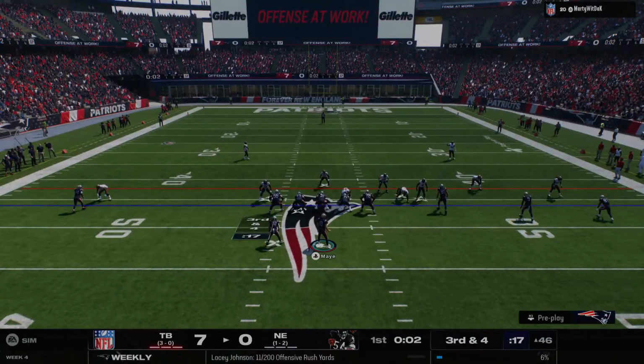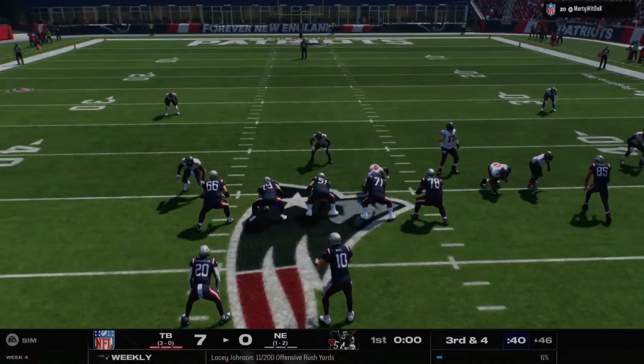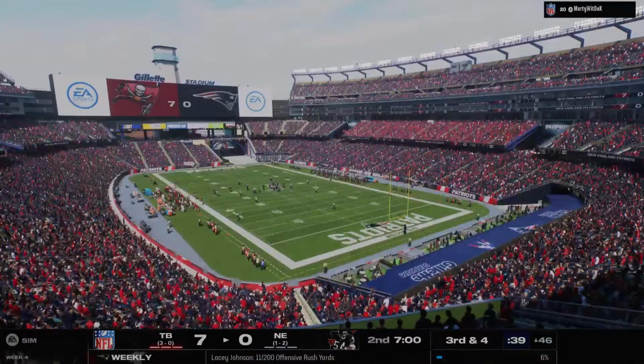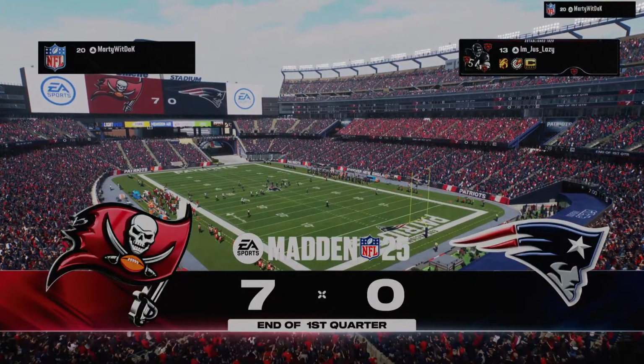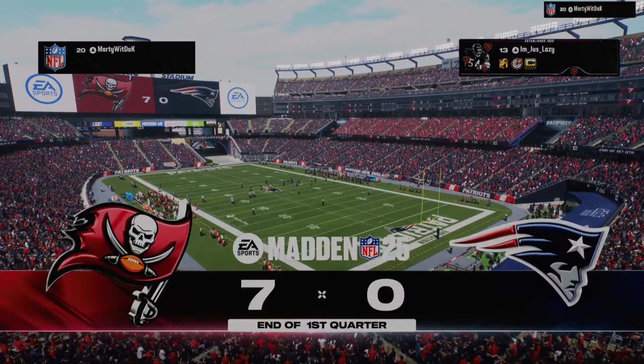Here we go, set. They won't snap it in time. That is going to be the end of the first quarter. 7-0 is our score. More from Jill.